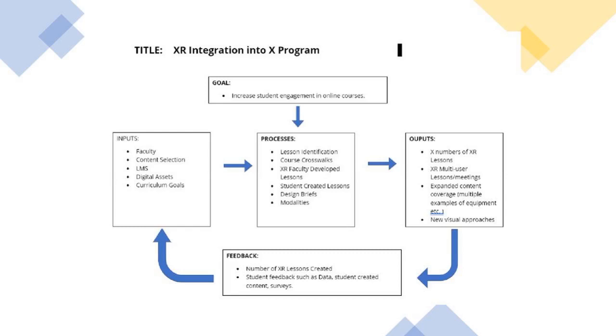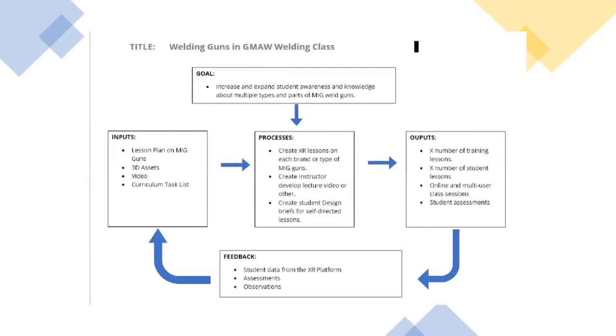And so looking at that number of lessons, it goes back up. How well did we do in increasing the student engagement in an online course? So that's a very high level example of how you could use this simple process and chart. Let's take a look at a more granular level.